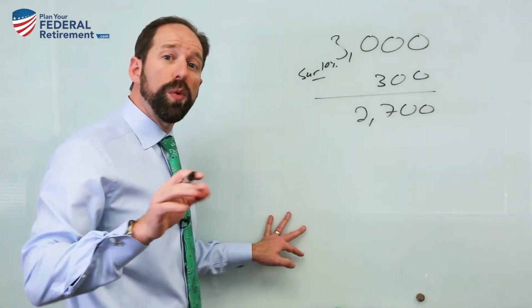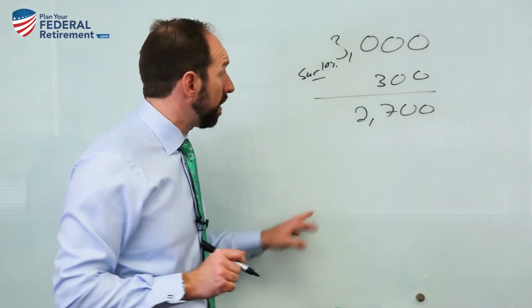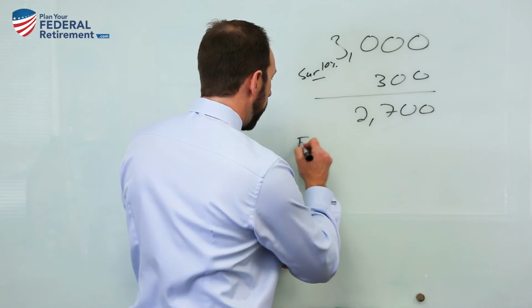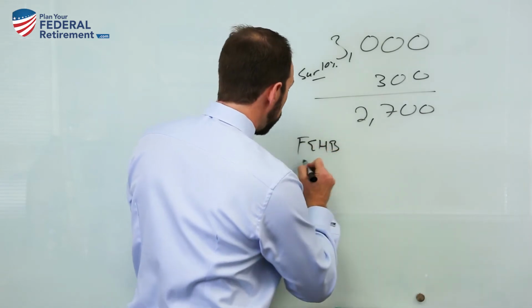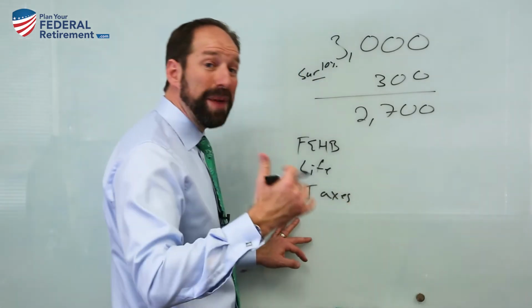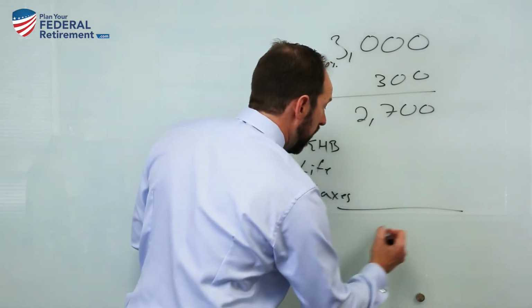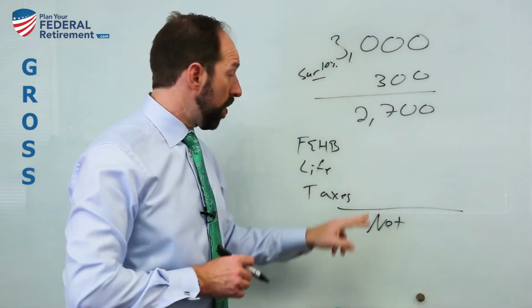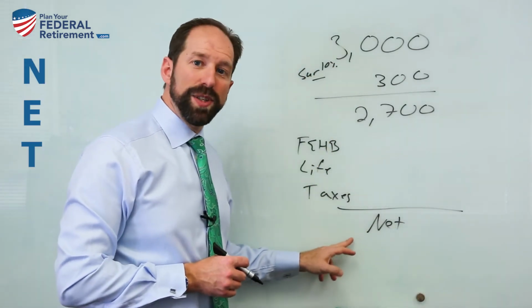But that's not the only thing that's going to come out of your pension, is it? That's the first potential reduction, but what about deductions? What about health insurance, FEHB? What about life insurance? What about taxes? All of these other things come out of your pension, and we've got to keep that in mind, because what do we care about? Do we care about the gross pension or the net? We care about the net, your take-home pay.